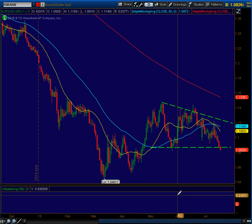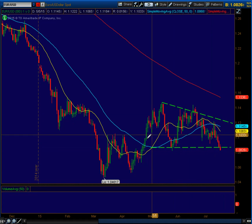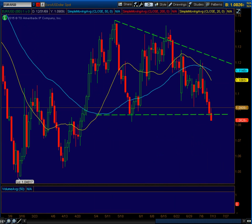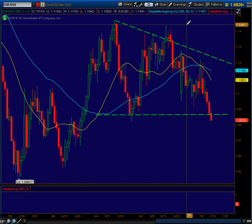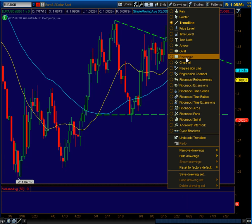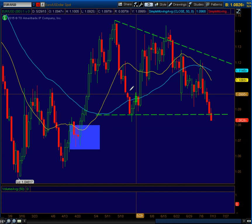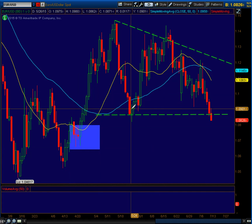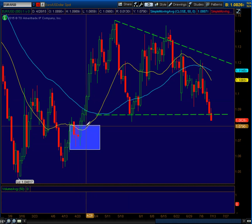The trend is down, but we are coming to an area where price bounced up from the last time. There's a trap underneath. So this is the area that I will be concentrating on for somewhat of a move to the upside. A lot of traders think this is support here, but this is actually a trap right underneath it, and price is approaching.